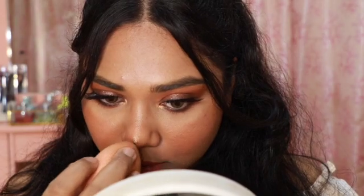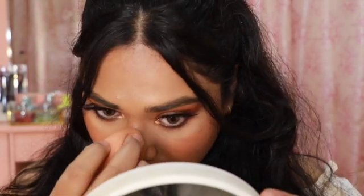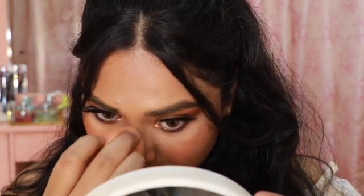So next I'm going to be using this Cover FX Custom Enhancer Drops, and this is in the shade Candlelight, and I'm just going to use a tiny amount, like just one drop, and with the help of my beauty sponge I'm just going to apply this on the tip of my nose and also on the bridge.